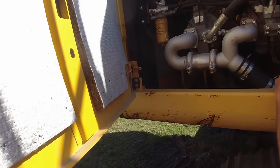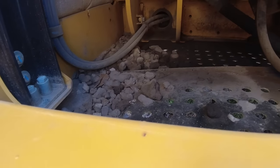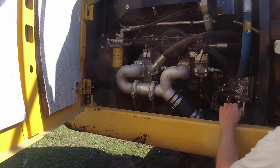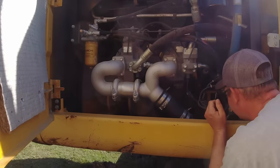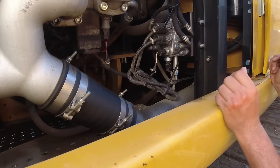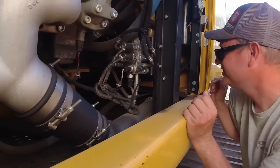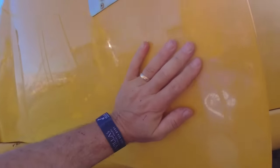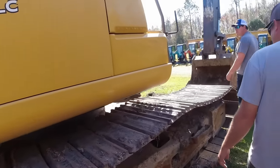Oof. That's not good. This one's been in the mud a little bit. You can see right here where the mud squirted up. Clay balls. Not the end of the world. I don't see where it's been sunk or anything like that, but all in all it looks relatively dry back here. I think it's a little wetter back here than a 3,000-some hour machine should be, but I don't know. Could have had a hose bust or something. Something could be leaking, but I think this is a 2020 machine.